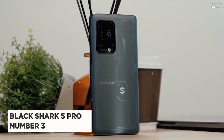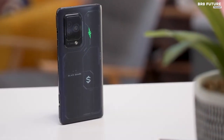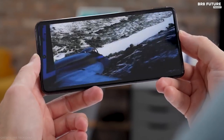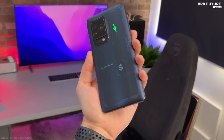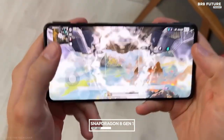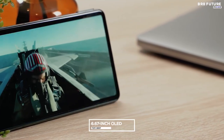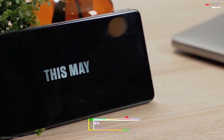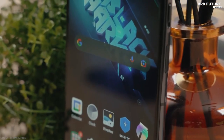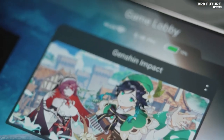Number 3. Black Shark 5 Pro. The Black Shark 5 Pro offers some fantastic performance for the price, easily ensuring it's the best gaming phone around now. It can play top-end games at its highest graphics setting without a hitch thanks to its Snapdragon 8 Gen 1 processor and 12GB of RAM. On the front is a 6.67-inch OLED display that refreshes at 144Hz. The Black Shark gets plenty bright up to 1,300 nits, which makes mobile gaming just as pleasurable in the sunlight as it is indoors.